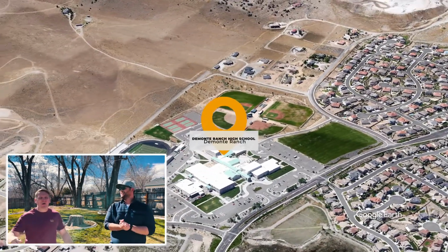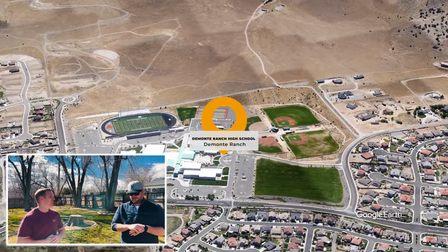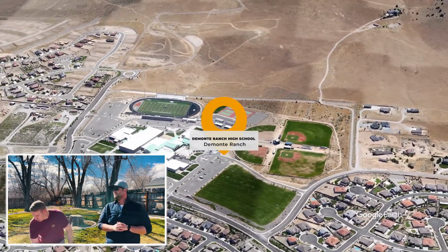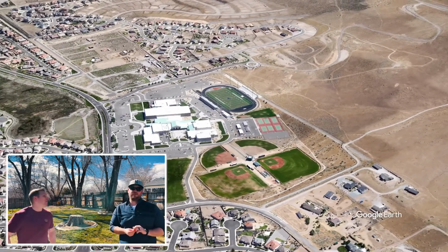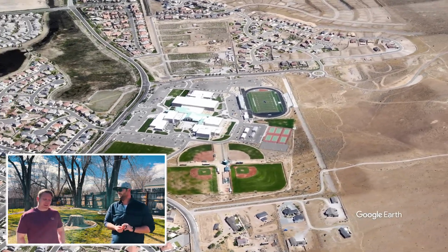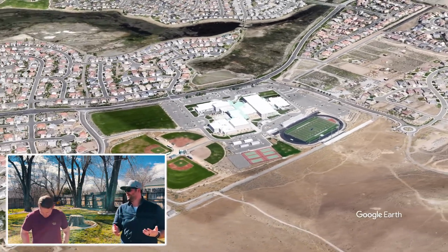Great guy. And Damonte Ranch High School, my wife was in the first class to go all the way through Damonte Ranch. When they first opened it, they were 7th through 12th, which is crazy, but they just didn't have the capacity. They didn't have the middle school out there, and there just weren't that many people with kids out there at the time.